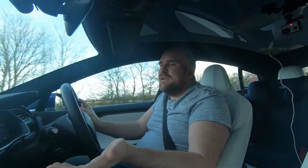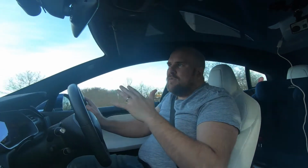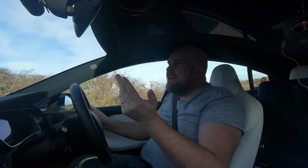And that's all really cool. Within the menu system, you've got everything you need. So when you do need to find something, it's just a case of going through some menus and finding it out. So there's lots of other tech. I could do a whole different video on autopilot, and plenty of other people have.